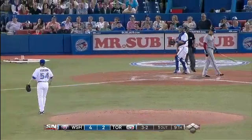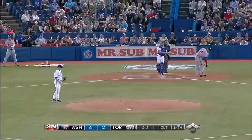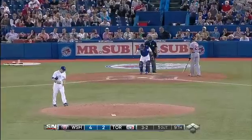Pitches foul down the right side. I don't really know. The guys said he looked like that dummy in the car that they have all the commercials with. Yeah. I don't know. I don't see it. I don't see it. Good baseball man right there.